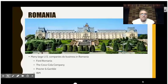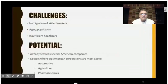Romania has Ford Romania, probably as their biggest company, Coca-Cola Company, Procter & Gamble, and IBM. The challenges with Romania are, again, aging population and emigration of skilled workers. They also have an insufficient healthcare system. Potential is already featuring these American companies, particularly in the automotive, agriculture, and pharmaceutical fields.